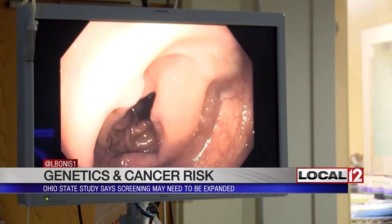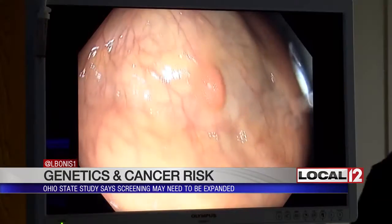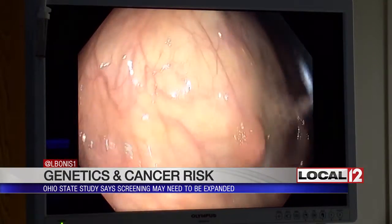So the things that I would look for if I'm working with a family are if there are colon cancers diagnosed at age 50 or younger, if there are multiple people closely related with colon cancer or with some of these associated cancers like colon and uterine together in a family. We look for multiple generations. Now, if they find that, this study shows we may need to broaden that criteria and the number of genes tested so people at risk don't get missed.